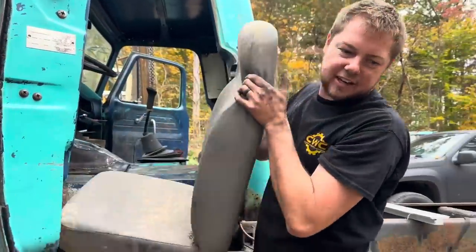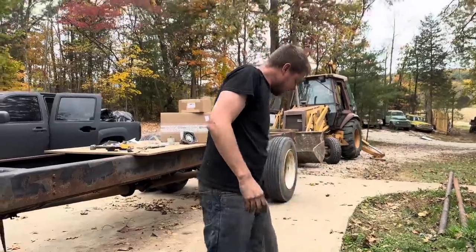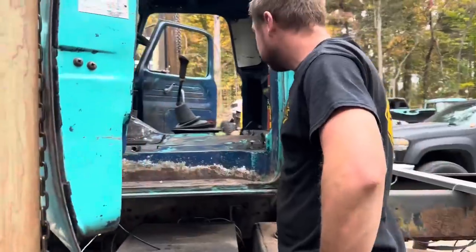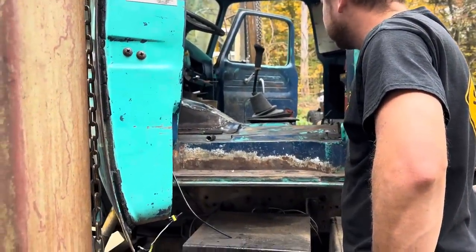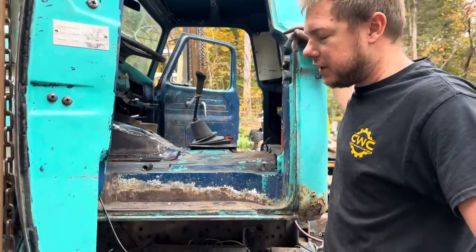So this seat is out of a U-Haul truck. And we usually use it for mock up on anything, but this one is just not going to work. We got to put the seat in it because we don't know how far to move the shifter. Can come over.